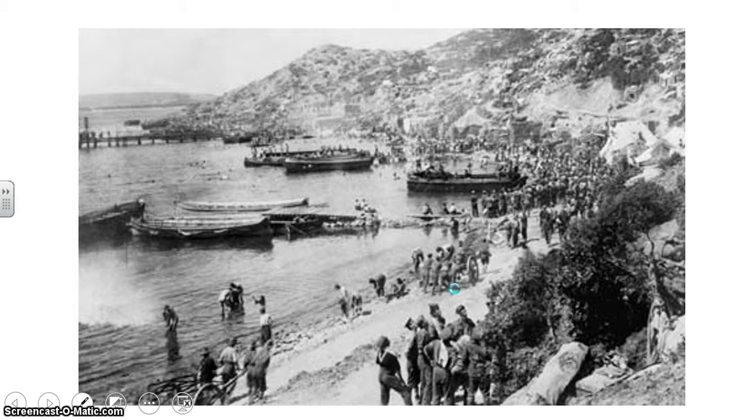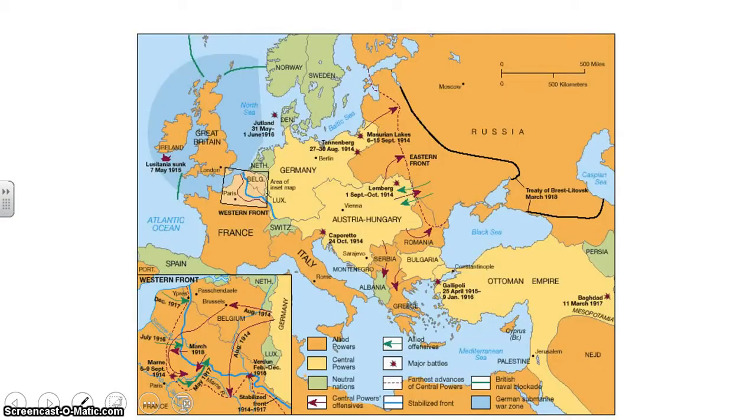The most successful part of the Gallipoli campaign, of course, is the evacuation. They don't meet any of their goals. And what that means is that this area becomes problematic and we need to return again to the Western Front as the place where the British are feeling they may be able to make a breakthrough and win the war.